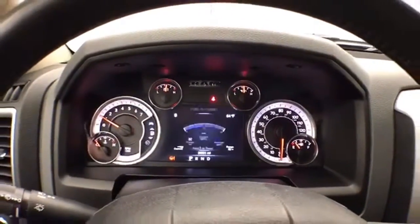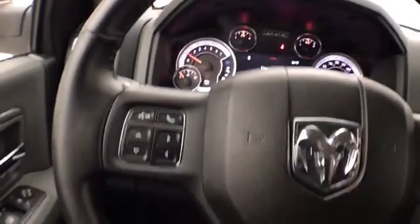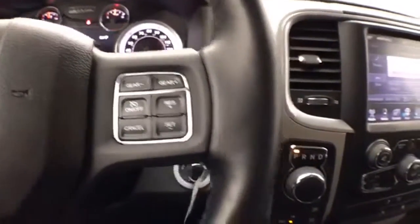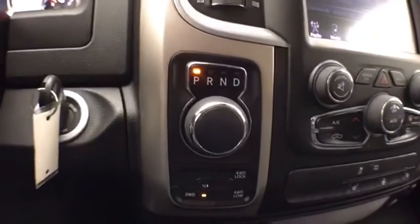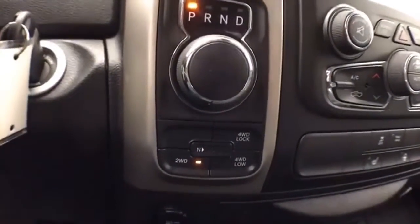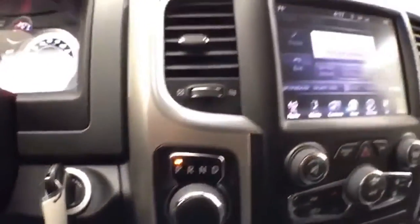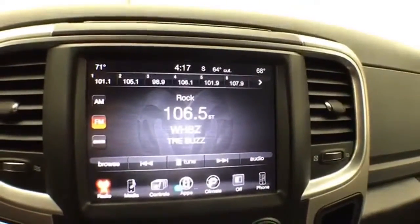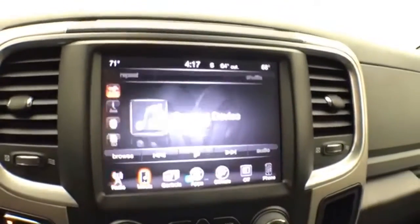With driver information system, controlled by buttons on the steering wheel, cruise control, steering wheel mounted audio controls, 8-speed automatic transmission with rotary dial shifter, shift on the fly 4-wheel drive, large 8.4-inch touchscreen infotainment system for radio. It's also satellite radio capable.